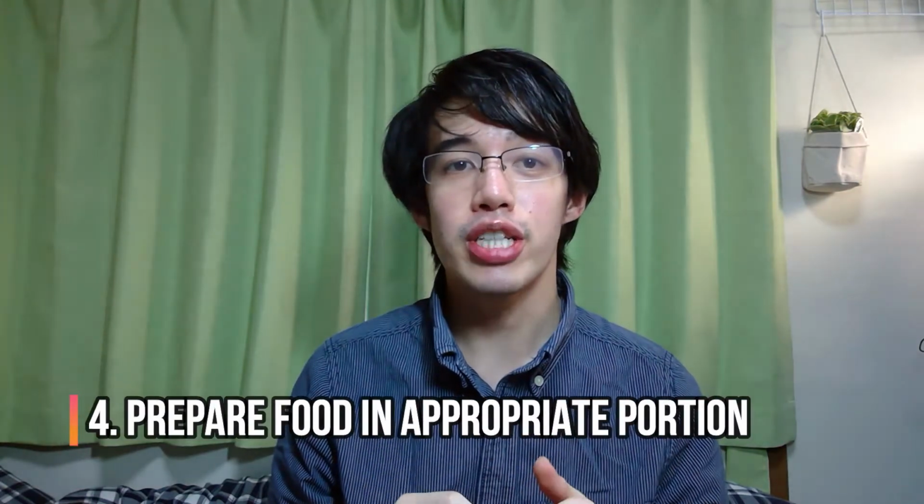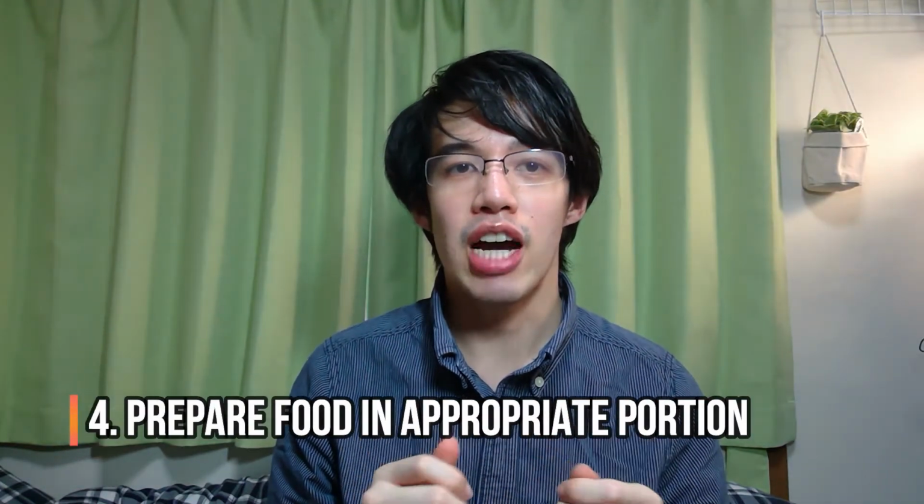Four, prepare food in appropriate portions. Right after buying, we can start preparing food by cutting, dividing, and storing in appropriate portions to cook. Doing so will help us know exactly how much of the ingredients remain before we think of adding more.